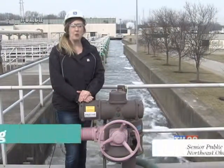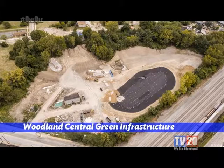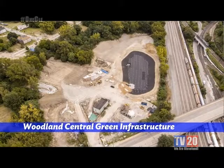And now we're going to visit one of our sewer district construction sites and learn how we are transforming a polluted former scrapyard into a park space. My name is Brian Doherty. I'm a construction supervisor here at the district. We are currently at Woodland Central, located around Kinsman and Grand in Cleveland. We have about 6 acres here.